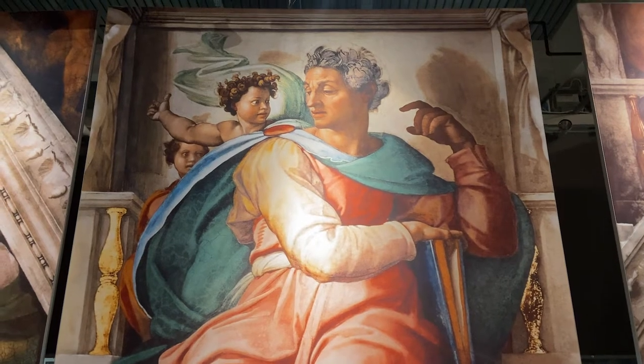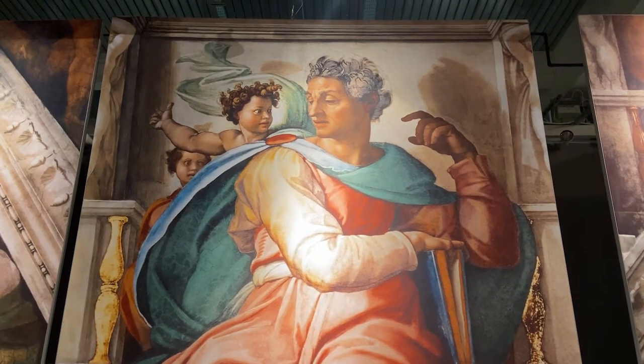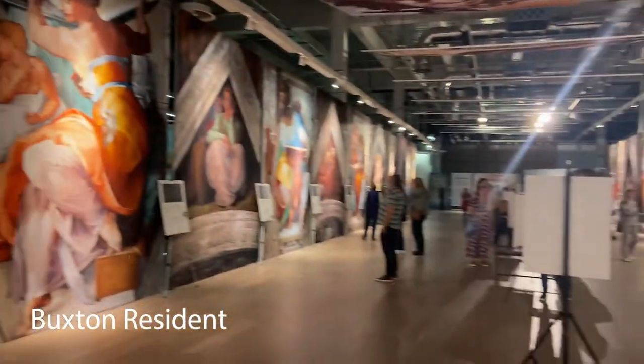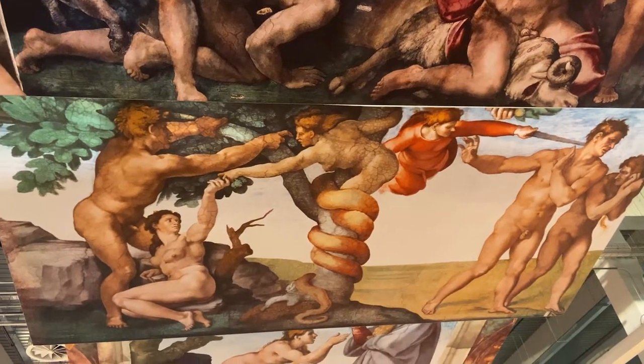When speaking to another visitor about their favourite image on display, this is what I found. I really like the... it's basically when Eve gets kicked out of the garden. Okay. The serpent is depicted like a lady with, instead of legs, a serpent's tail wrapped around the tree. Oh, perfect. I really like that, it's cool.